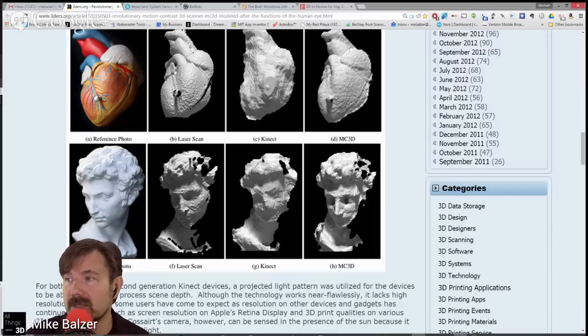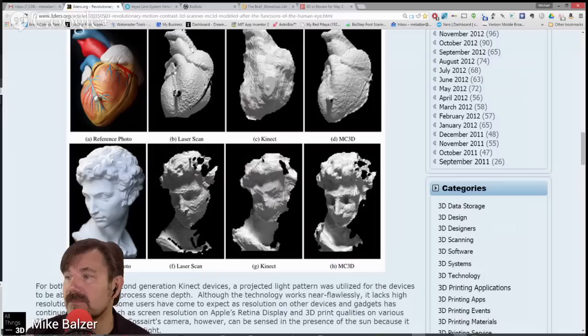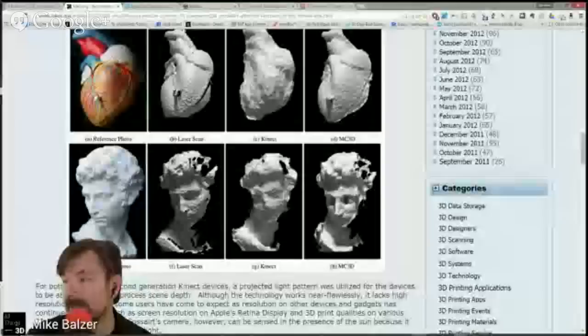If you remember, Chris, I have been working probably the last year on my 4i system, now coming out with version 2. And you've seen this before, but I went ahead and put it out on Sketchfab, and like I said, put a note in there. This is a 5-second scan of, obviously, my wife Siobhan, using the new lens system. And even though it's a little rough, if I had laid it a little longer, maybe a few more seconds, it would smooth out some of these. But for 5 seconds, if you go back to it, it is pretty close to the reference sculpture here. And this is a human being.